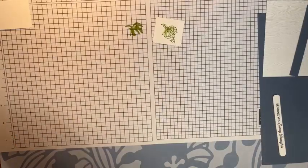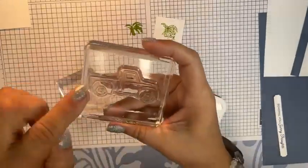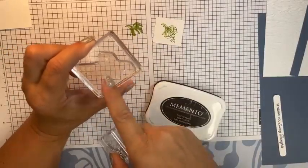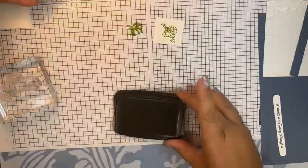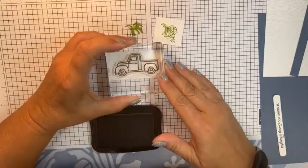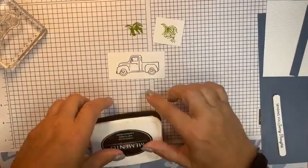All right, now I am going to take the outside of my truck. And remember, I said this is two-step stamping, meaning you have an outside and an inside. So this is going to be my outline or my outside, and that's going to be the solid on the inside. If you're not good at lining up or you prefer to color, you can color your truck and not stamp the inside. But I'm going to bring in my scrap paper. I'm using my Memento Tuxedo Black ink. Just going to ink my truck up, stamp them on my scrap paper. There we go. Easy as that, right?